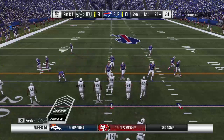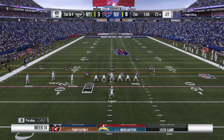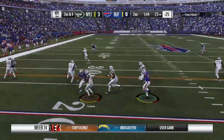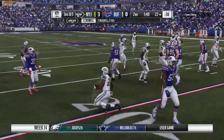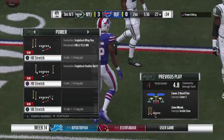Leopard! Leopard! All right, now, lucky 56. On 2nd down, here's Crowell, and this one goes nowhere. Losing yardage back at the 22. They'll lose a yard, and it brings up 3rd.